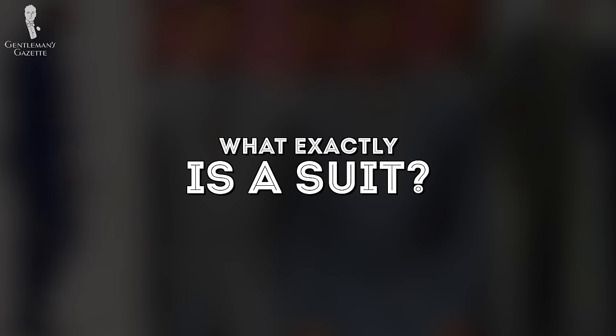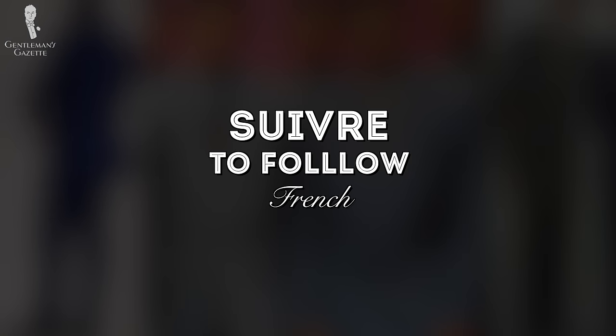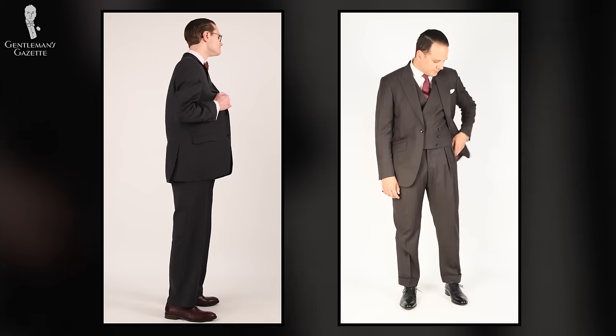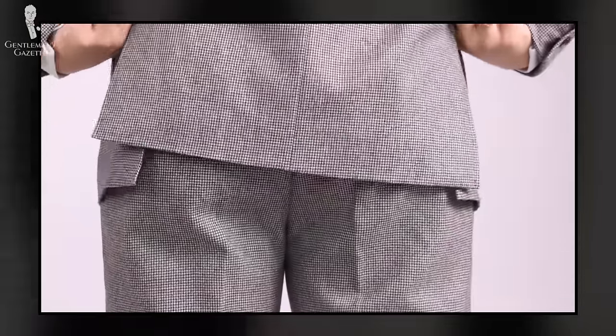First of all, what exactly is a suit? The term suit is derived from the French term suivre, which means to follow, meaning the jacket follows the pants or vice versa. So a suit is a combination of a jacket and a pair of pants in a matching fabric. It's not just a color, but also made out of the same fabric.